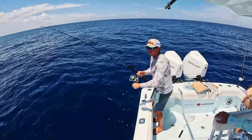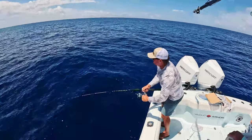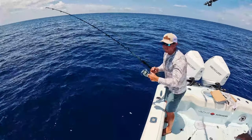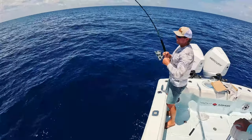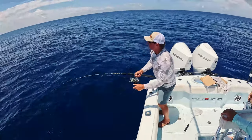It's not a shark. It ain't got the shakes of a shark. Maybe a big tuna. Blackfin. Yeah, I'm going to go with blackfin. Yeah, go a little lower. Yeah, like right there. Just because that's 20 pound.